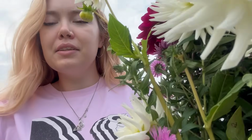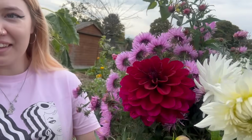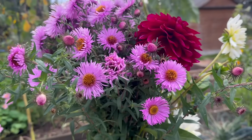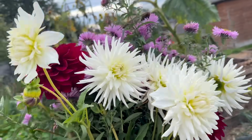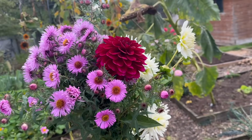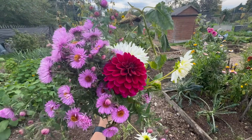See you. Well, I was just about to leave. Look what my neighbour just gave me. I can't even get them in frame. We have these beautiful asters and these amazing dahlias. Oh my gosh. Wow. Hang on. There we go. I can just about get the bunch in. Oh no, nearly dropped one.